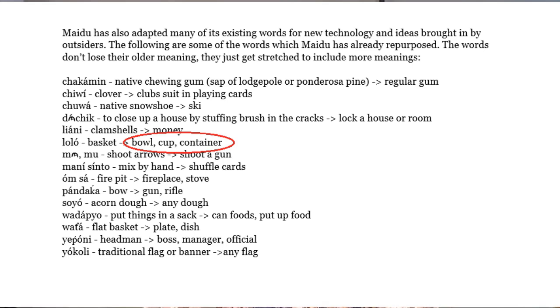Maidu already had bows for hunting called pandaka. This word's been extended to mean rifle. The old meaning is still around. The word just gets stretched to include new meanings.